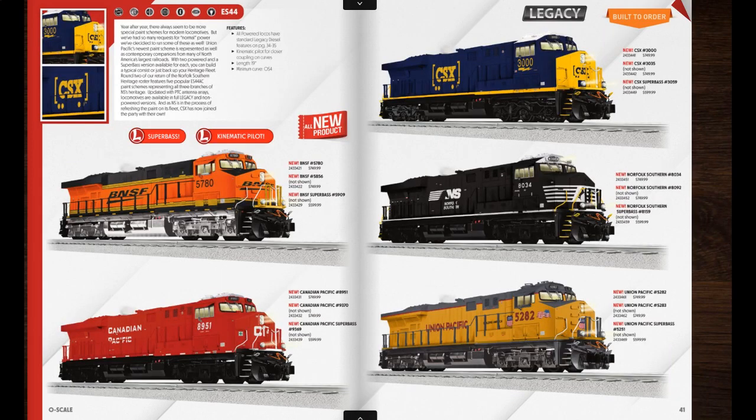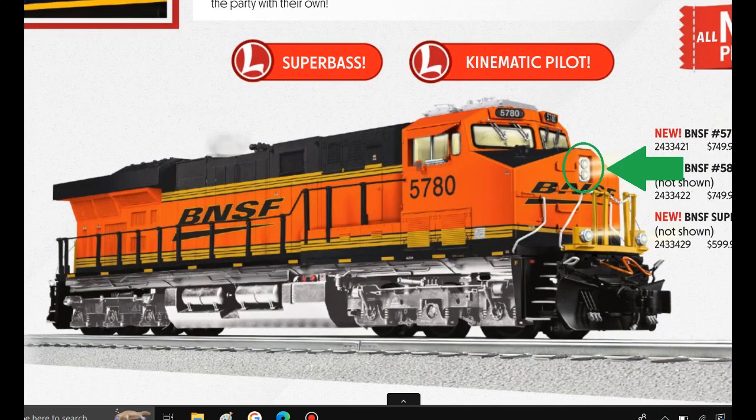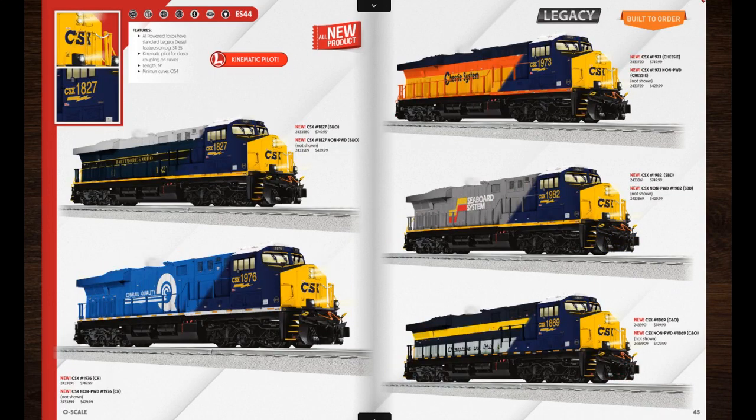The ES44s. This time Lionel has put a bigger effort and gave some of them roof-mounted headlights or nose-mounted headlights. Lionel's also making heritage units of them too, including the Norfolk and Southern. Now again, Lionel decided to release 5 NS heritage units per catalog until all the NS heritage units get announced. And it's not just Norfolk and Southern, we also have CSX. Man, Lionel should have waited until CSX finished painting these heritage units. I wonder when CSX is gonna finish painting them.